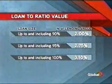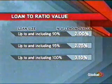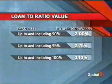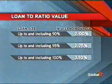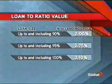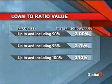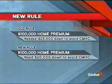So up to 90%, it costs you 2% or $1,800. Now, is this the CMHC fee? That's the CMHC fee, but private insurance like GE is in that marketplace as well. Okay. And then up to 95%, it'll cost you almost $2,700, and of course at 100% financing, it's $3,100. Right. Now imagine that's just on a $100,000 mortgage. If you had a $400,000 mortgage at 100%, of course it's $12,000.